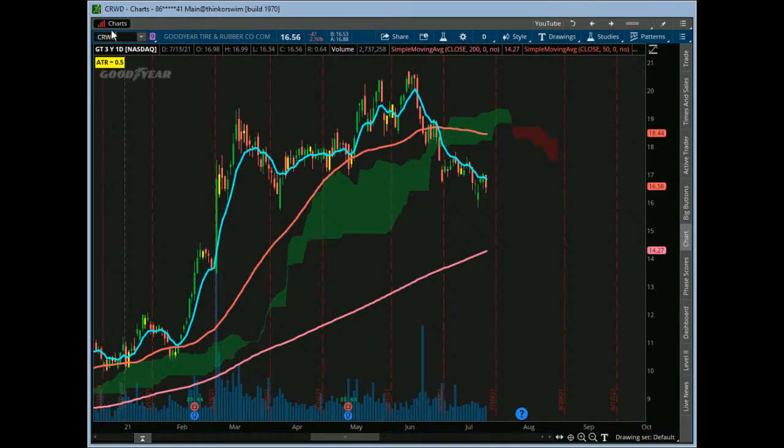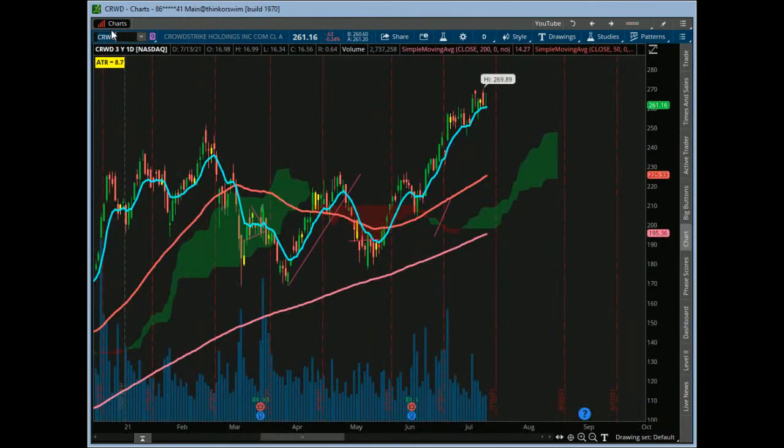Let's take a look at CRWD. Upper shadow off this one, back to the 80 MA. Such a tough name right here. I wouldn't even mess with it.